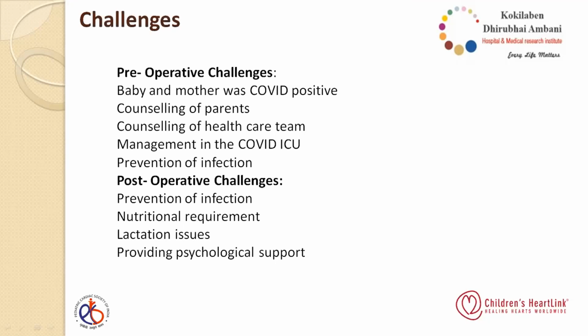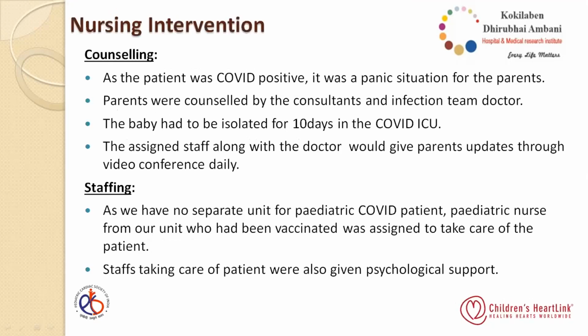Post-operative challenges were the prevention of infection, nutritional requirement of the baby as per needs, lactation issues, and providing psychological support. So the nursing interventions we carried out: first was the counseling. As the patient was COVID positive, it was a panic situation for the parents. The parents were counseled by the consultant and the infection team doctors. The baby was isolated for 10 days in the COVID ICU.